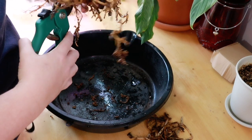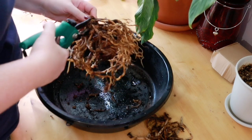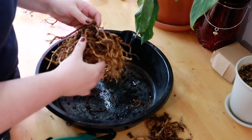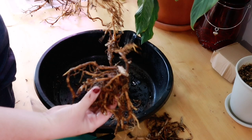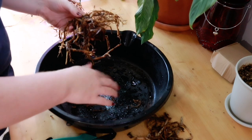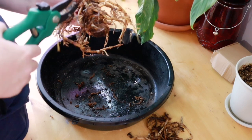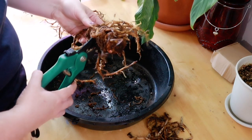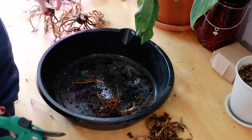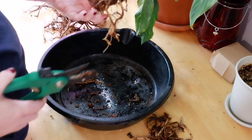And then we'll do right here. There's another one. Probably get two more cuts here. Trying to keep the roots out of the way, but it can be tricky. All right. There's another one. And then this one. This is so weird.